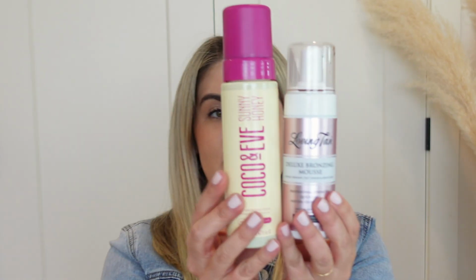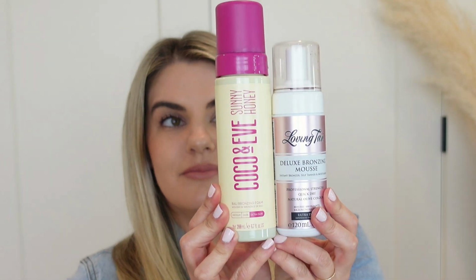So let's move on to the Loving Tan. This is $39.95 and you get 4 ounces. So right there's a substantial difference in price and size. You would think this would be less expensive, but it's not.